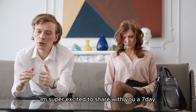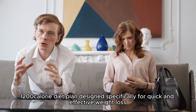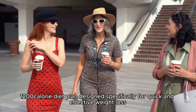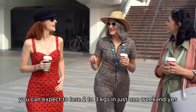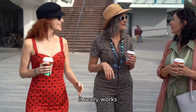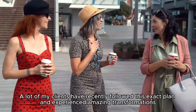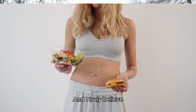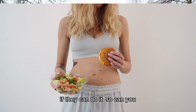I'm super excited to share with you a 7-day 1200 calorie diet plan designed specifically for quick and effective weight loss. With this plan, you can expect to lose 2 to 3 kgs in just 1 weekend. Yes, it really works. A lot of my clients have recently followed this exact plan and experienced amazing transformations, and I truly believe, if they can do it, so can you.